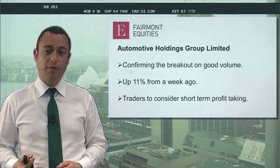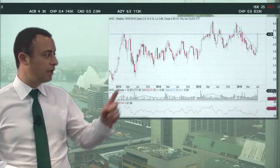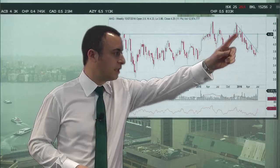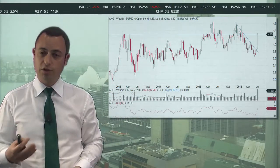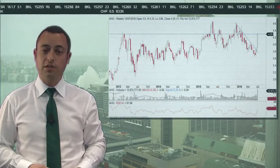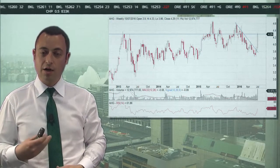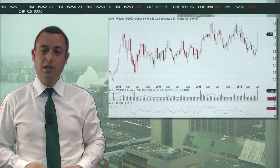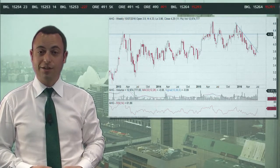Longer term, I do expect it to go to higher levels, but just looking at the chart, on this weekly chart, you will notice that there is some resistance at current levels, so shorter term it should pull back. So I couldn't argue against taking a very quick profit there. If you took my advice last week, I'd look to re-enter in the low fours. As I said, medium to longer term, I'm expecting it to continue to trade higher.